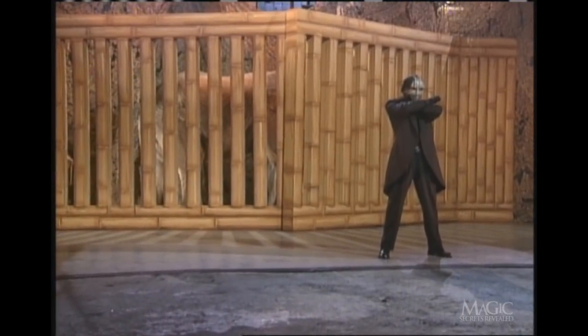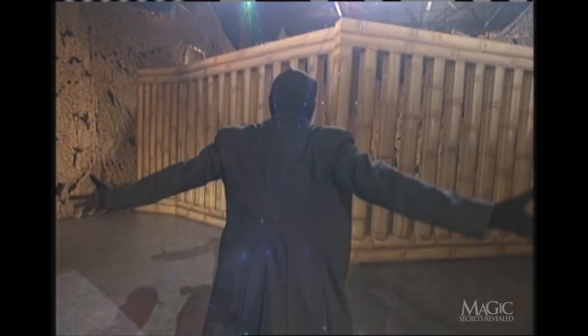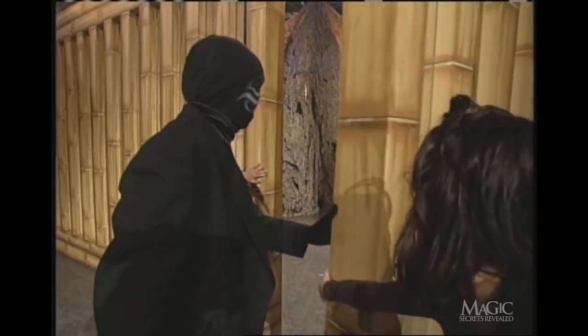Here's the trick without the smoke. You can clearly see the elephant disappear as the mirrors shift into position. Now it's time to make the illusion complete. While the audience is mesmerized watching the elephant disappear, his handlers quickly take him out through the netting in the back of the cage. Now, when the magician opens the gates, the elephant is really gone.